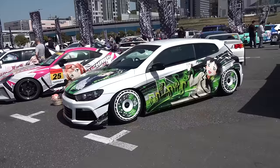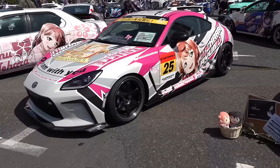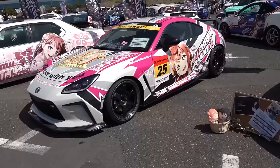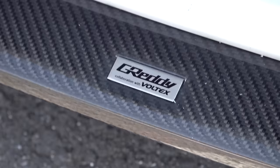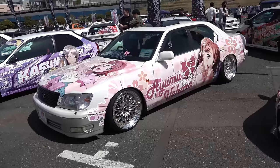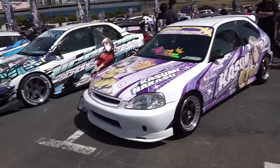Of course, it's not just Japanese cars here. You get plenty of imports at these events, like this Volkswagen Scirocco on Rotiforms with some Love Live character that I don't know. GR86 done up in sort of a race-style livery. Love Live. Now, one of the things you'll notice about these cars is they do a lot of bolt-on tuning. You can see their Endless brakes, Volk wheels. They like to go for name-brand parts. Celsior. Yeah, I never really got into Love Live, so I don't really know these characters that well. There's too many of them, to be honest.